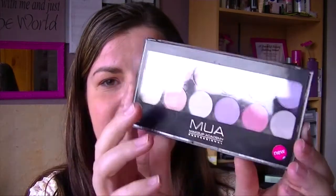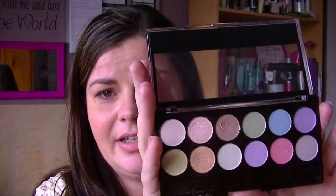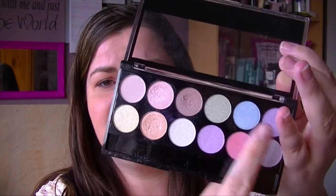So I have three palettes I want to talk about. I'm going to talk about the first one. This is a Makeup Academy Pretty Pastels, and this was actually sent to me in a swap with my lovely Elle. I just fell in love with these colors here. I'm not much of a colorful person when it comes to my eyes. We'll try them on other people, but I love pinks and I love naturals, so I love this palette. I also have now got my Naked 2 and Naked 3.